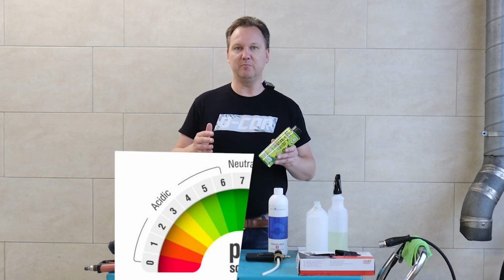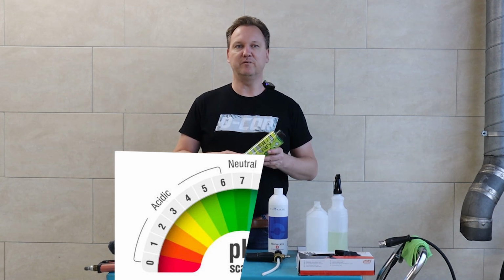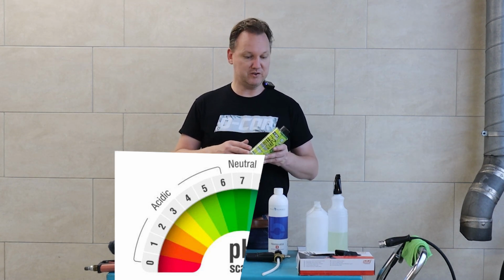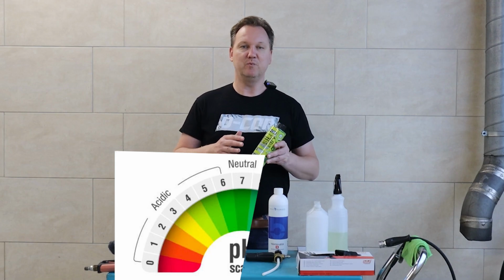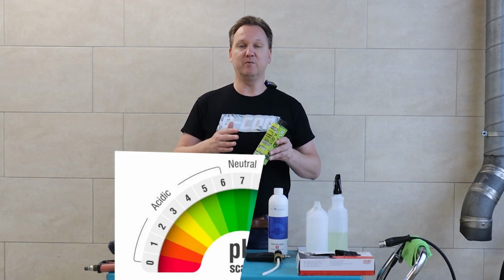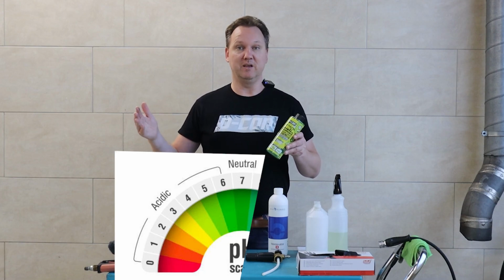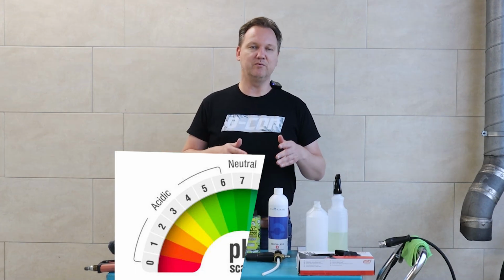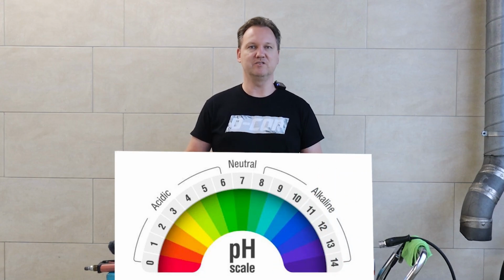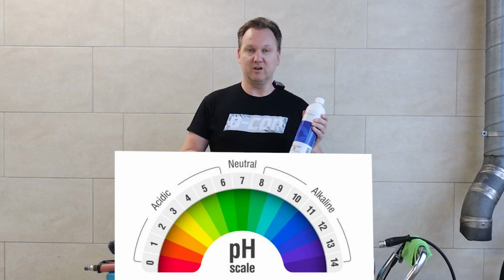Then on the scale we find pH 7, which is also called pH neutral. And here we often find mild washing shampoos, mild cleaning products. For example, this Decon Mint shampoo, which is a pH 7 shampoo, and with that very mild and very suited to wash your car on a weekly or even more frequent basis. We go back to the pH scale from 8 to 14, and here we find a lot of alkaline cleaners. For example, undercarriage cleaners or pre-wash cleaners.